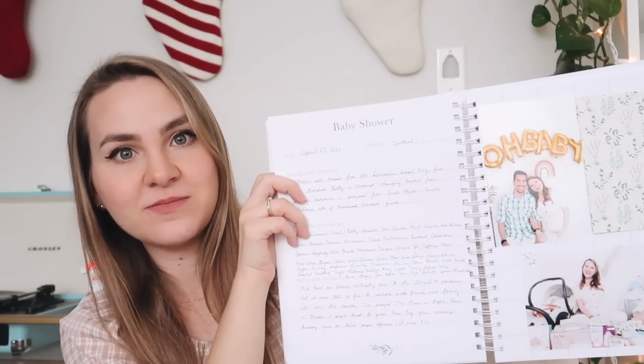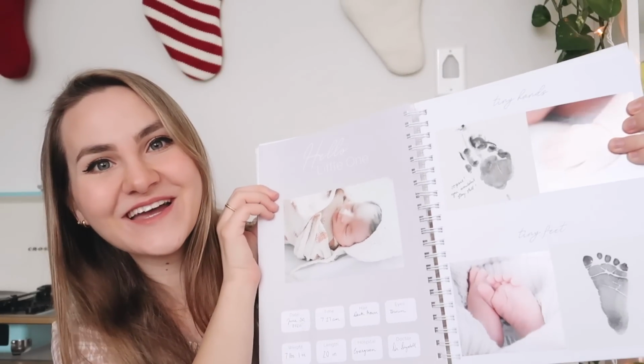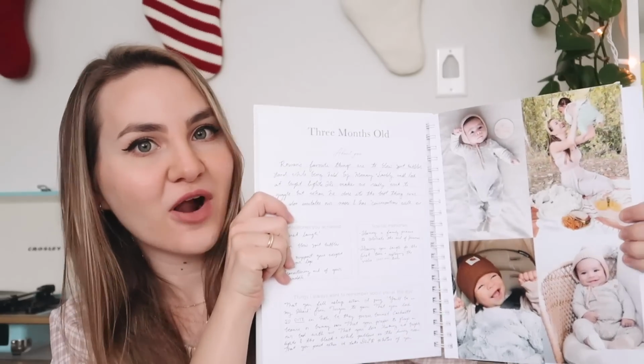It has dedicated pages for your baby shower and hand and footprints and birth stats. And then of course every month you have space to write all the milestones and add photos and everything. And this has been really cool. I use it in conjunction with the HP Sprocket Studio, I think is what it's called. It's a little at-home photo printer, and it makes it really easy to get it done and not be overwhelming. And again, so cool to look back on.